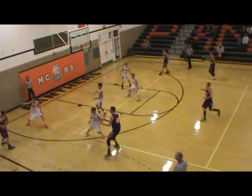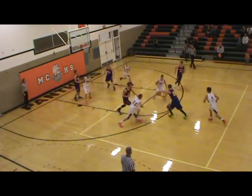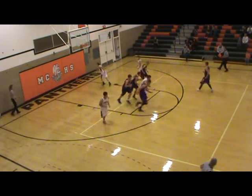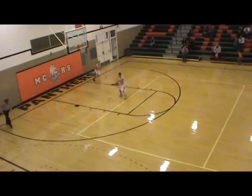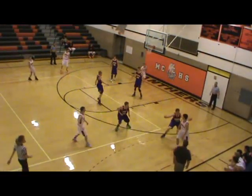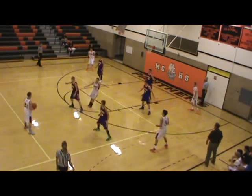Bayfield will work it back across the timeline amidst some Buckaroo defensive traffic. There's a 3-point shot, no good, but it bounces right back out to the man who shot it. And that was number 24, Trevor Gathered, and he ends up following up his own shot with a bucket. And it's now 47-28 in favor of Monticello.